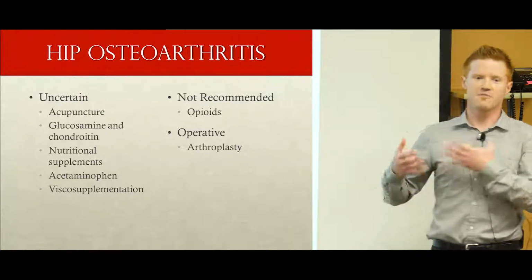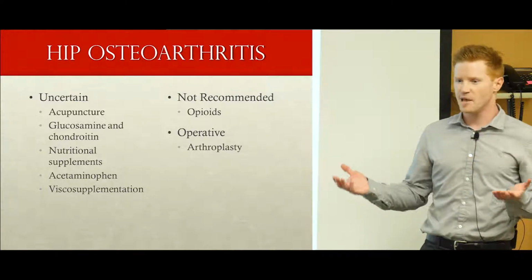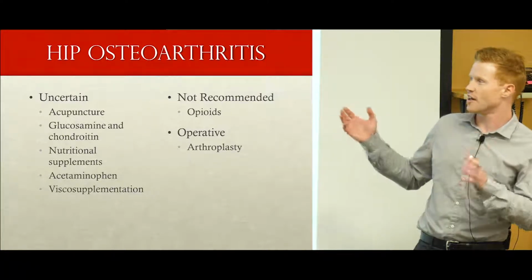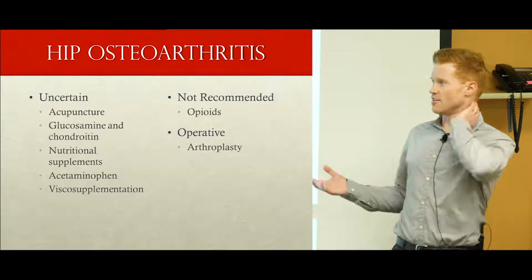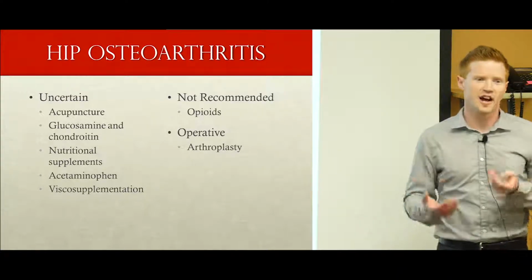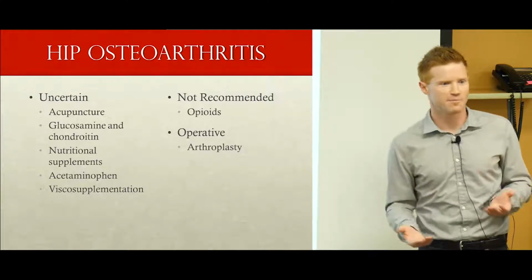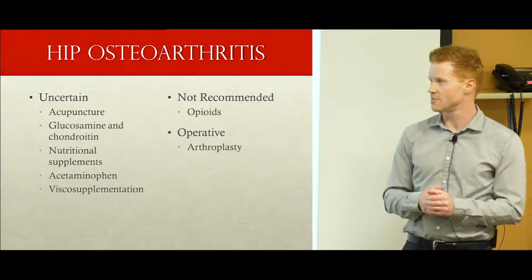Now, those are some that have pretty good evidence for them. Nothing is perfect. Because pain comes from different areas and can overlap between acute and chronic pain, it usually takes a number of modalities or different treatment plans to bring that together to reduce pain. Some things are uncertain though. Acupuncture may or may not work. Glucosamine and chondroitin, a lot of people have heard about it, and a lot of people try it. Again, it depends. With a lot of these things with arthritis and bone, muscle and joint problems, it depends who you ask. So again, this all needs to be taken with a grain of salt.